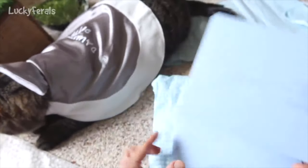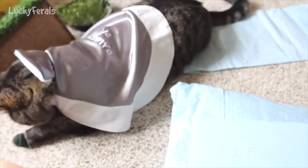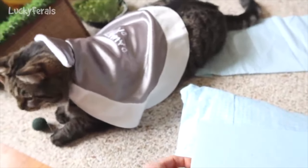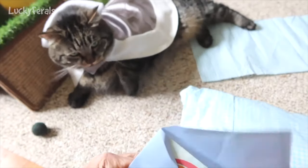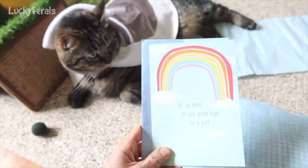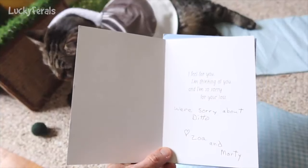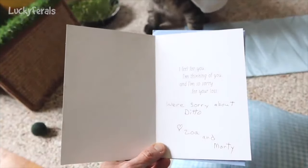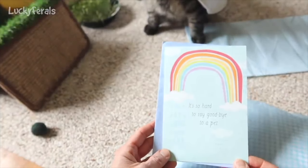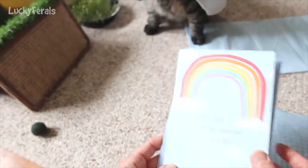This card says LF. And this card says Grandma Farrell, so I'll put this aside for her. You can't eat the bubble wrap, Simba. No eating bubble wrap. Okay, you could play with your pom-pom. Okay, let's open up the card. It says, it's so hard to say goodbye to a pet. I feel for you, I'm thinking of you, and I'm so sorry for your loss. We're sorry about Ditto from Zoa and Marty. Thank you so much, Zoa and Marty, for this beautiful card and for thinking of us and for sending us Ditto's cape and the chocolate and this package.